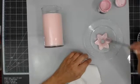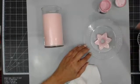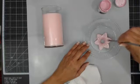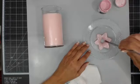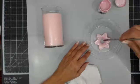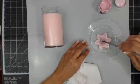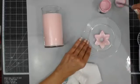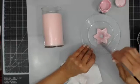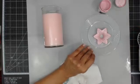If your candle's a little bit of a different color, you may not want to have quite as much pink on it. And you can even mix a little bit of water in with this paint and have it more mottled. And of course, any colors. There's a lot of colors available, so you can match up your candles with your paints, or go with white and just add stuff that way. There's so much versatility in this.